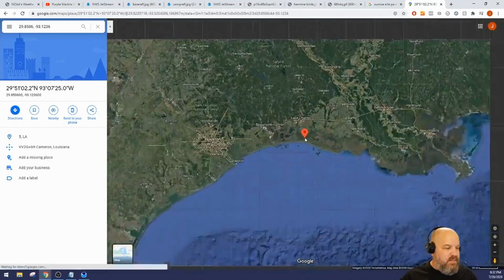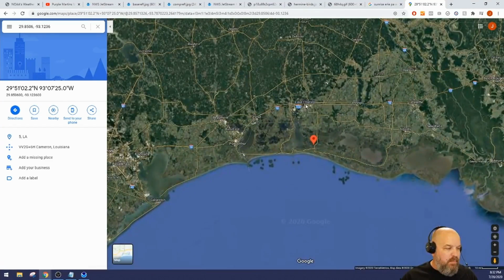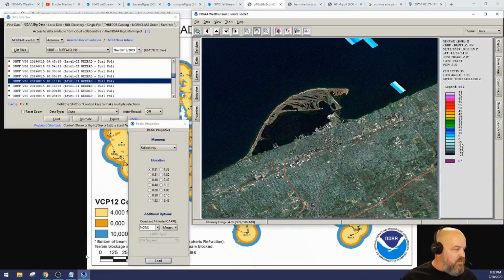All right, this is the southern coast of Louisiana, south of Lake Charles. I think Lake Charles has a radar. Let me look at our list of radars. Yeah, KLCH. So let's look together and see if we can find this lady's roost. She says it's been missing for a couple of years.